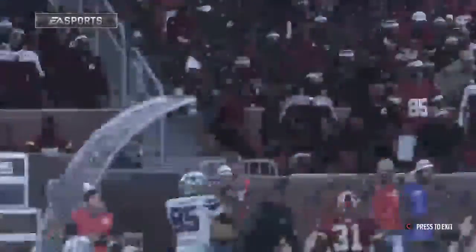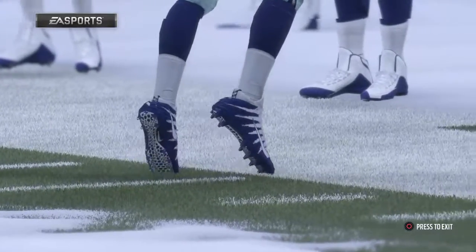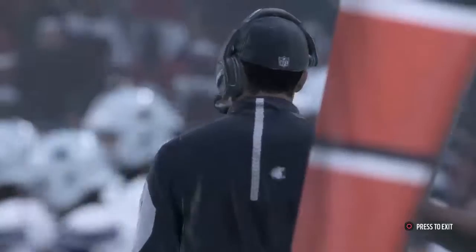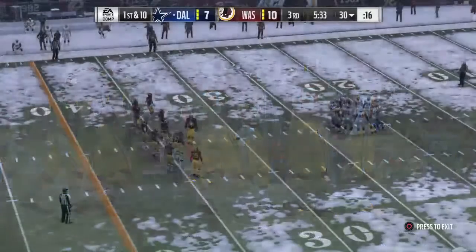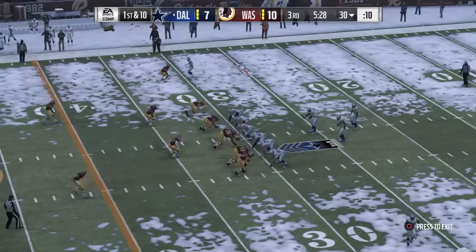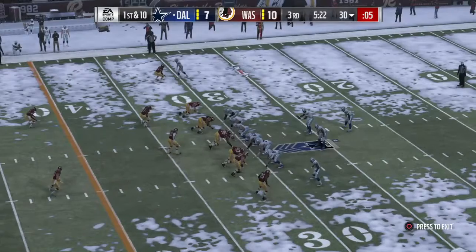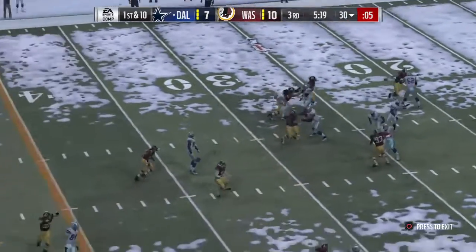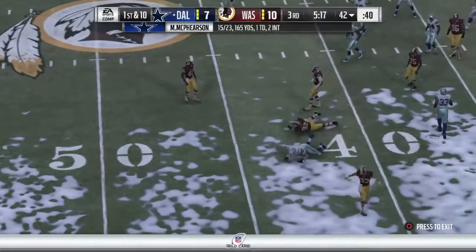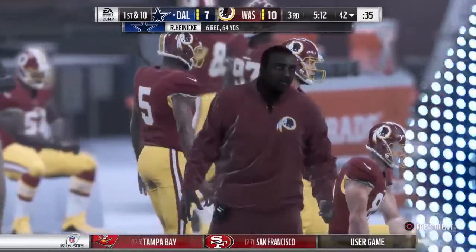If you're running an out route, it's likely you're going to end up near the sideline. And what did we just see there? Toe tap. You got it. The benefits of practice. Toe tapping, foot dragging, picking it up, and making sure it was a catch. So the offense has it 1st and 10. Position on him, and he pulls it in. 12 yards there as they move the chains.